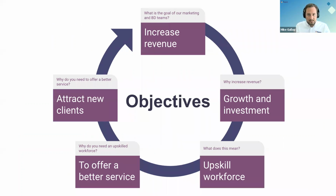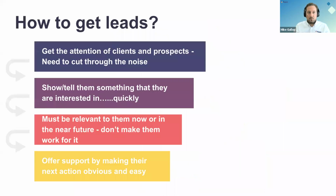Now, getting leads is not always easy. So we need to look at what that entails, getting the attention, cutting through the noise. What is it that we can do to try and get the attention of someone? Emails are a massive part of that, but then subject lines, they're so short. How do we make a subject line so compelling that someone actually clicks into that email? And obviously tons of emails are being sent. So how do we kind of stand out with whatever messaging we're sending?